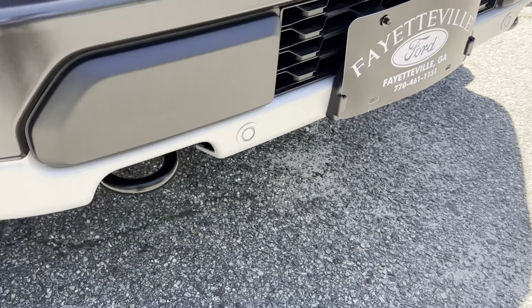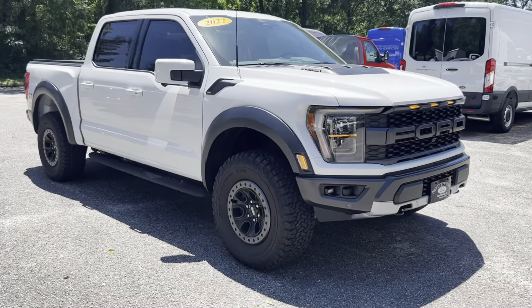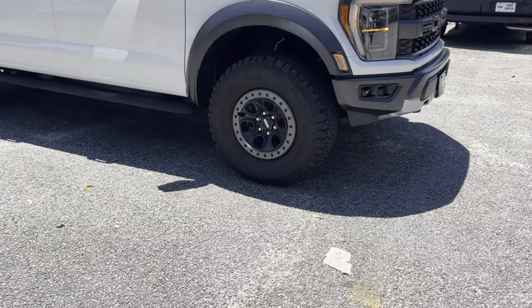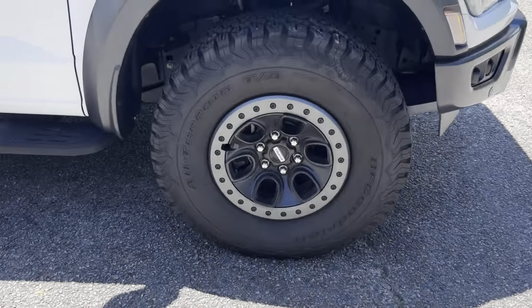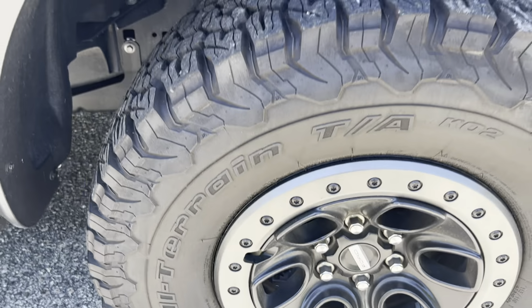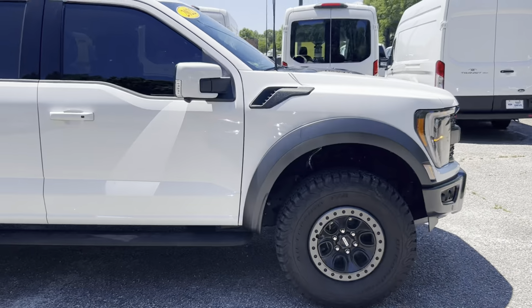You've got your little tow hooks right there to pull lesser trucks out of ditches or wherever they may get stuck. I mean, you'll definitely be able to take this thing on the beach and be in the sand. Just don't get near the ocean. This thing's absolutely awesome. You got your nice wheels right there with your big tires. This thing does ride good, so no issues there. It's basically a new truck.